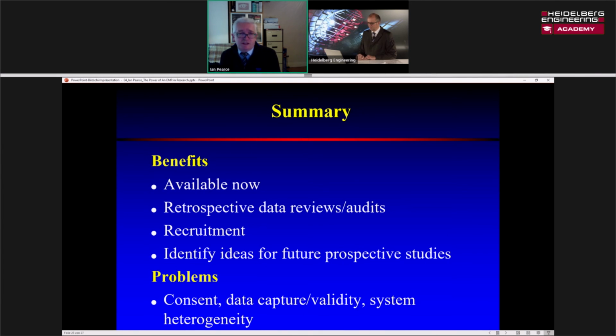So I think what I've shown you is the benefits of EMR. It's available now. This is not science fiction. This is available now. You can do individual audits on your own department. That's fine. But for research, specifically for recruitment, it can be very, very powerful. You can set up those customized audits, find out when patients are coming, and it can help inform you on prospective studies, what sort of critical data you will need.